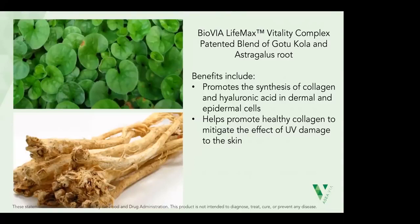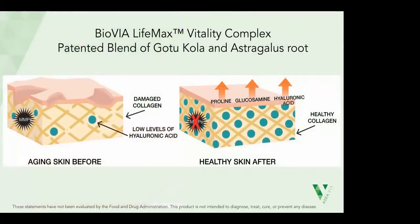Promotes the synthesis of collagen and hyaluronic acid in dermal and epidermal cells, and helps promote healthy collagen to mitigate the effect of UV damage in the skin. So this is kind of an illustration of what this group of ingredients actually does. You can see as the skin ages, is in the stratum corneum, the top layer of the skin. Collagen is basically the structure of our skin. So as we age, that's what starts to break down. And that's the reason why we have lines and wrinkles and why skin starts to sag. So if you can cause that to repair itself, then you're going to get a significant benefit in the way your skin looks, which is part of what makes us look old.